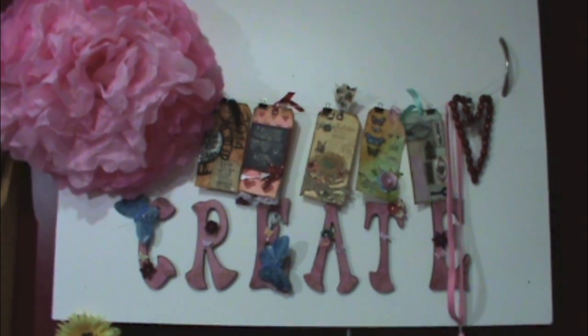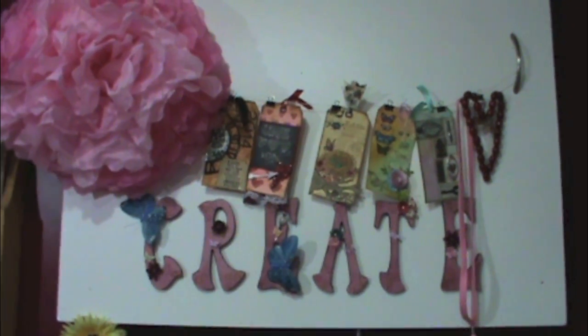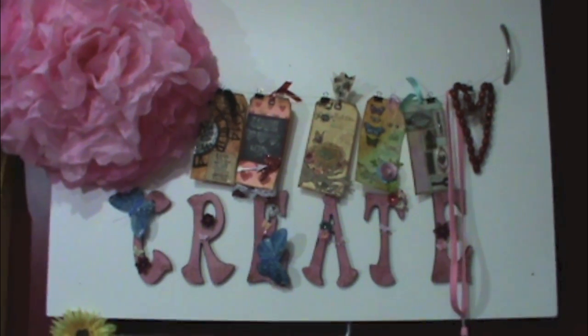I've had this room for over 4 years. I'm not exactly sure how long, but over 4 years. And as you craft and create, you notice your tastes change for the products you use.